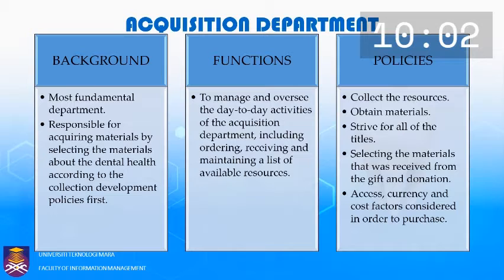Acquisition department is the most fundamental department because this is the department where they handle the method of selecting and purchasing selected materials for libraries and information centers in all formats, including digital objects, and maintaining the required records related to acquisition. This department is responsible for acquiring materials by selecting the materials about dental health according to the collection development policy first. One of the policies of the acquisition department is to collect the resources needed to supplement CSMC medical center users and researchers with the right information about dental health. One of the functions of acquisition is to manage and oversee the day-to-day activities of the acquisition department, including ordering, receiving, and maintaining a list of available resources.